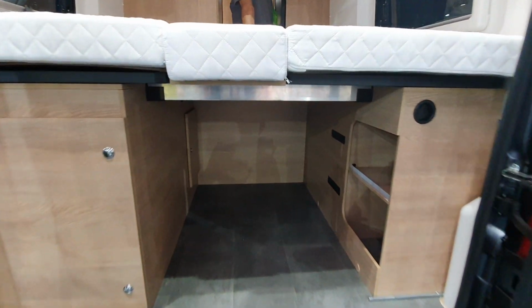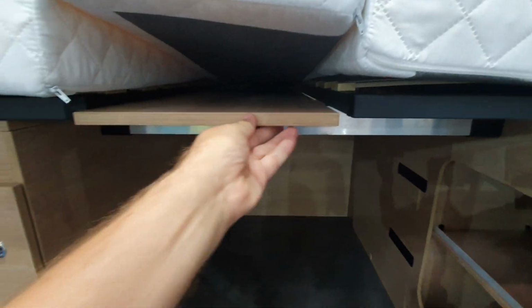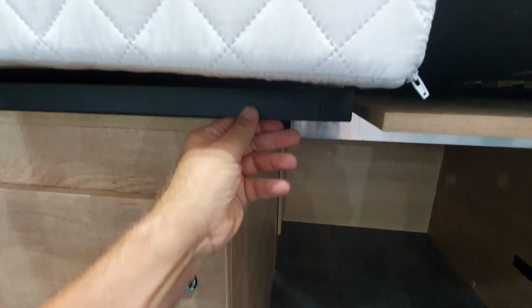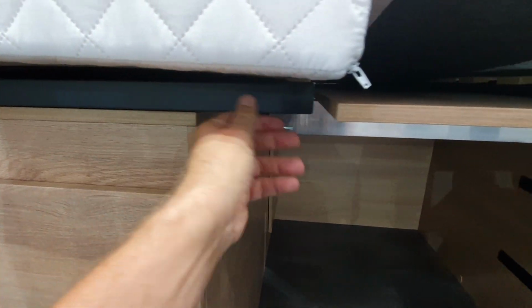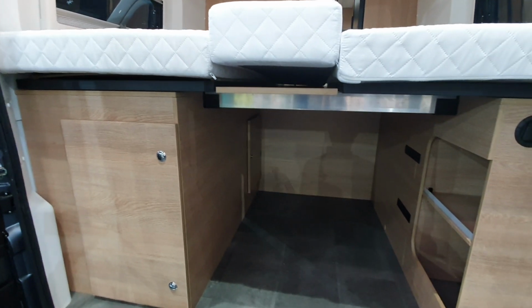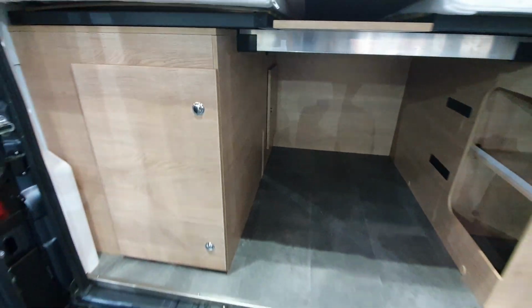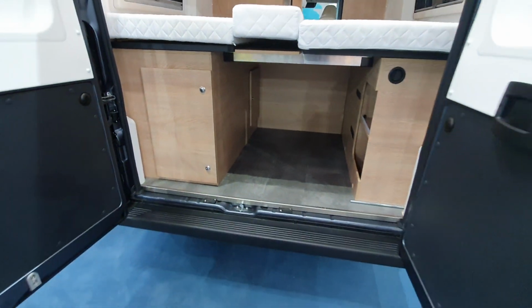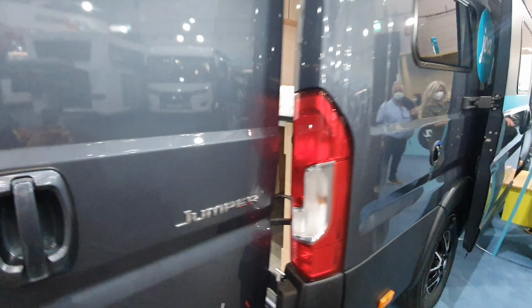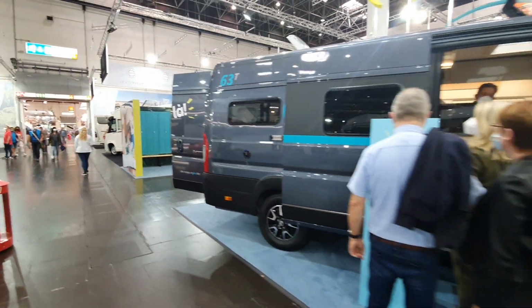Storage here at the back, and of course, as with all of them, you can move the beds up. You can see this will go that way. This board can be got rid of and stored somewhere else, and this will go the other way as well, and that will give you a great deal more storage possibilities. This is the gas cupboard, so you can keep 2 gas cylinders in there, and it's a 6-meter van.